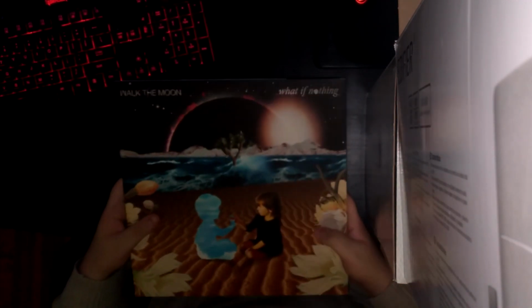I wish I had Talking Is Hard. I'll eventually get a pressing of that, I know, but this one is a great pressing, honestly. And it sounds really good. I just want to show you this one.